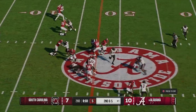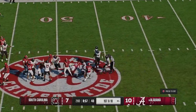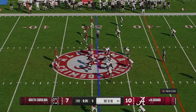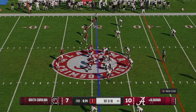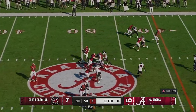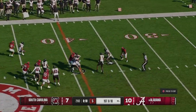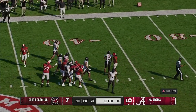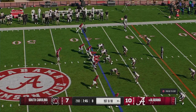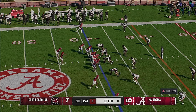The give to the back. And he's knocked down, but not before moving the chains. They'll have it at the 49, just across midfield, first and 10. Leaves it with the back. Brought down at the 39 after a pickup of 10. It'll be a first down. Here's this offense with a fresh set of downs.